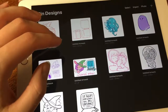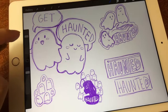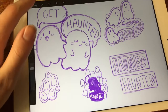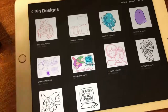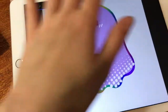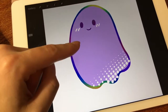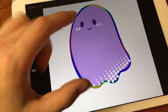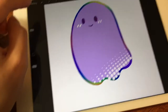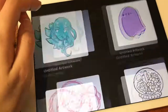And I also was doing pin designs. This was the Be Haunted pin sketches, but Joey and I decided to just go with something really simple, which is the little ghosty boy, which is kind of funny because I've seen like a bajillion ghost pin designs in the last 2 weeks. This was the first sketch, but I decided later not to use it. I inverted it so that the purple part would be the metal and the rest of it would be the recessed enamel.